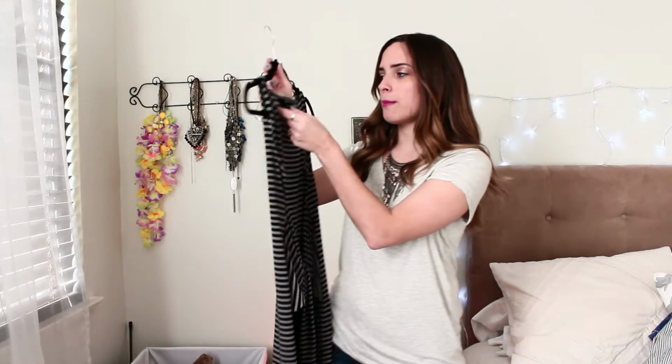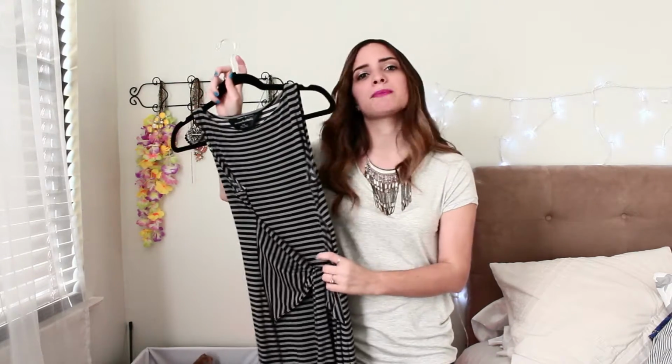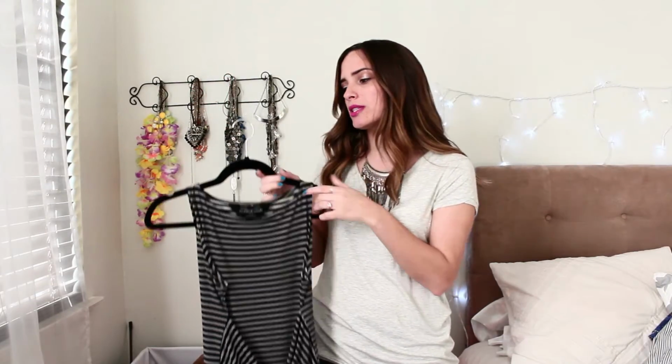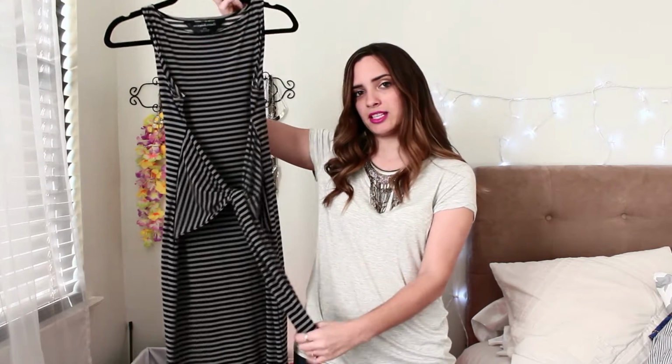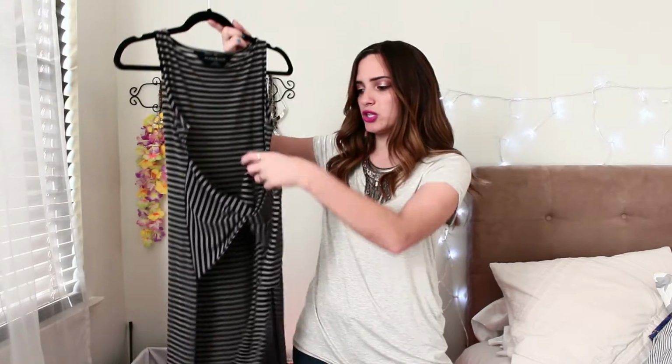Alright everyone, the next thing I'm getting into are dresses. I only have two. This first one here is from Norma Kamali. I had another dress by her before. I looked her up. She's a pretty well-known designer. I mean, she does have runway shows and things like that online. So yeah, this dress was really, really nice with this front detail so that you can just tie it.